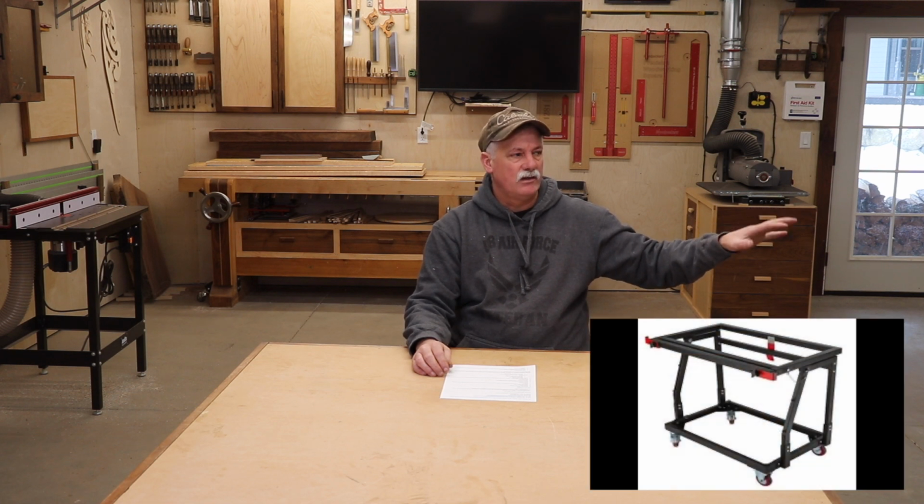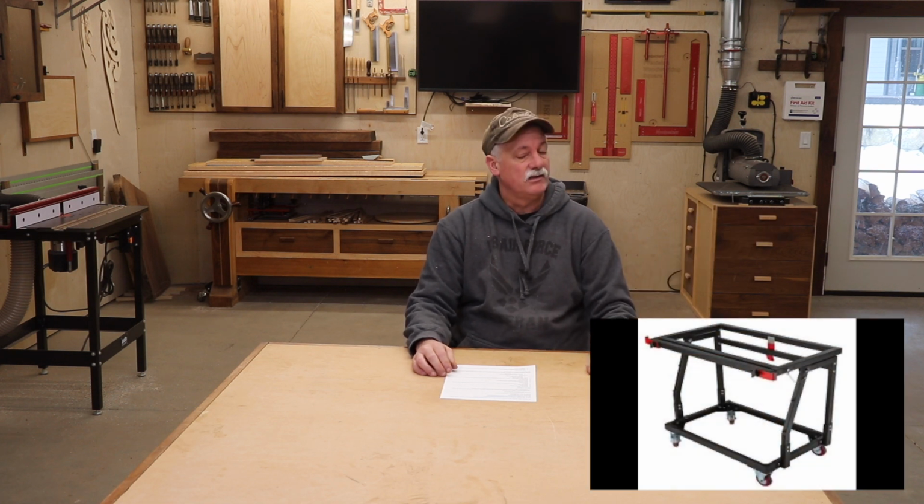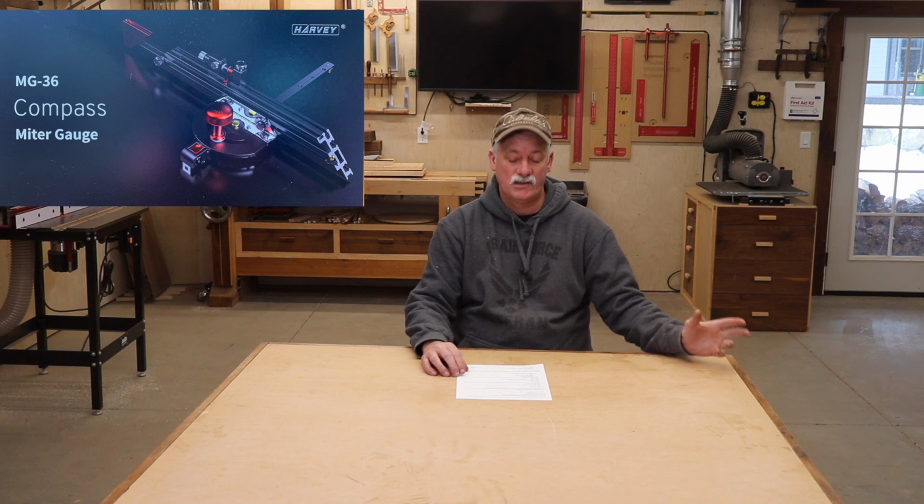And we did the shop made, what I affectionately call the poor man's track saw, but we did that for use with a normal circular saw. We also did a couple of tool reviews this year, both on the Rockler, I think it's called the Material Mate cart. Love that cart. That has come in super, super handy. It allows me to wrestle sheet goods by myself through the table saw if I so choose. But we did that tool review, and we did the Harvey MG36 miter gauge, which I love that miter gauge too. So that is still in use on my saw as of now.